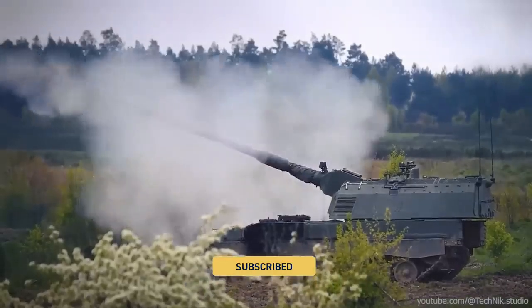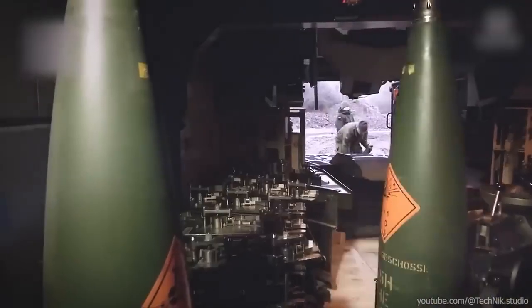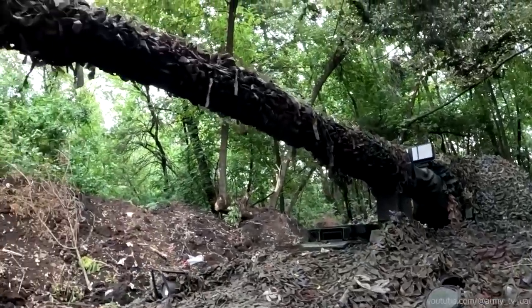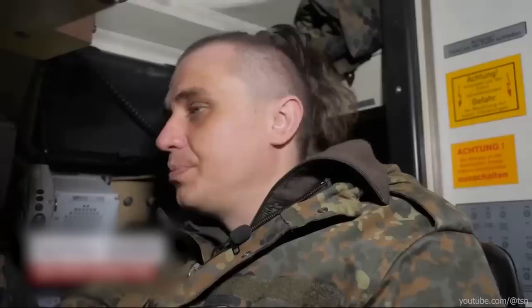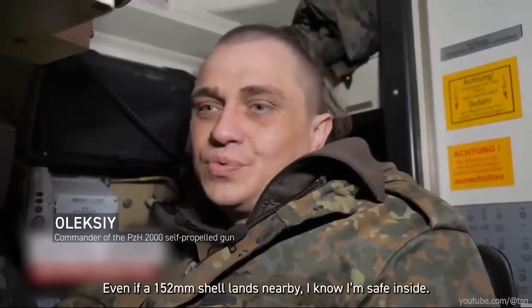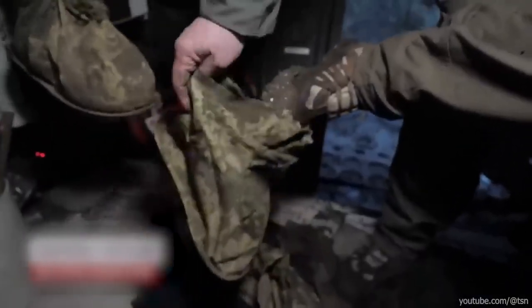In short, the PZH 2000 is an incredibly advanced and powerful self-propelled howitzer mounted on a Leopard 2 chassis. But instead of tank gadgets, it comes equipped with an 8,060mm barrel. Its armor, however, isn't exactly tank grade. So what do Ukrainian soldiers think about it? Even if a 152mm shell lands nearby, I know I'm safe inside. Among artillery experts, the PZH 2000 is hailed as the world's most combat-effective self-propelled howitzer. And it's not just about the cozy interior.